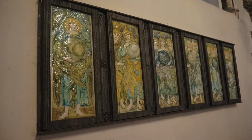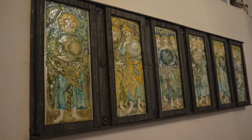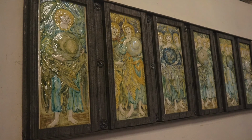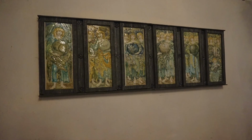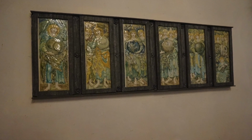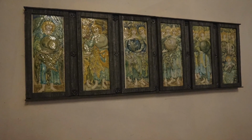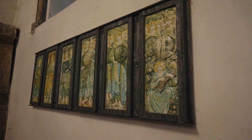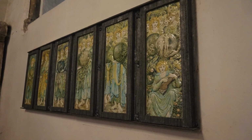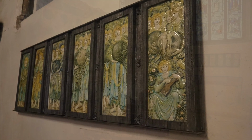Behind the altar is the reredos, which again has its interest, namely that it's composed of tiles made in the 1890s in the Della Robbia factory, which was set up to produce works of art for the pre-Raphaelite movement. So it was designed by Burne-Jones, and the angel is based upon Elizabeth Siddal, one of the favorite models of the pre-Raphaelites. It depicts the 6 days of the creation.